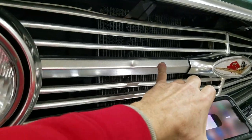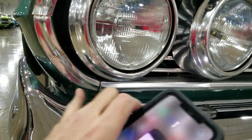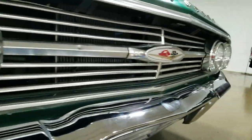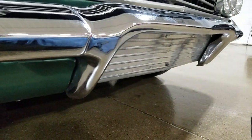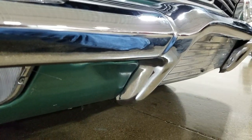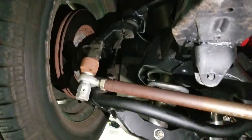The grille was likely not replaced. A few dings left and right while I'm sitting in front of it. And down here, the headlight trim has got a little gack in it. Otherwise, the trim and the front grille look very nice. Original lower aluminum plate. Let's get a look at the rack and pinion. Disc brake setup.